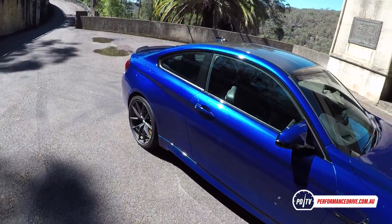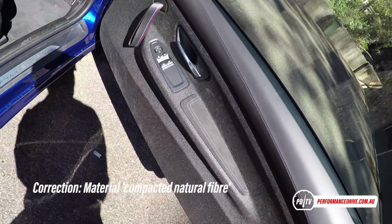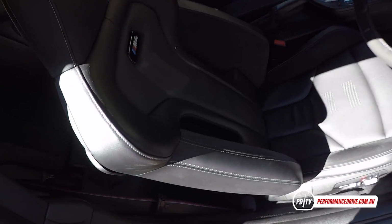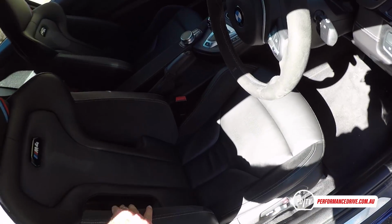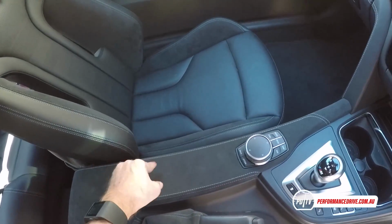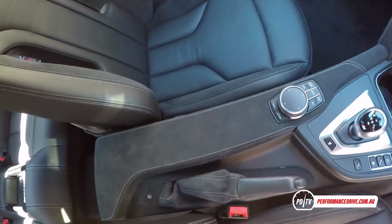There's some more lightweight features in there too. When you open the door, you'll see the door trim is completely different. So this is just full carbon, dry carbon, and there's no door handle there. No bottle holders, just a strap to pull it shut. It's still got the normal door handle to open it. This is carried through to the rear as well. And these are the M4 Competition seats with the slot that goes through to the back. And then the center console has been completely removed, so it's just got a trim piece of Alcantara across the top, but no box that lifts up. There is a little USB port down below there too, so you can charge your phone.